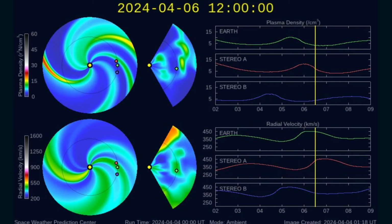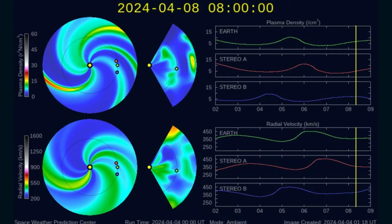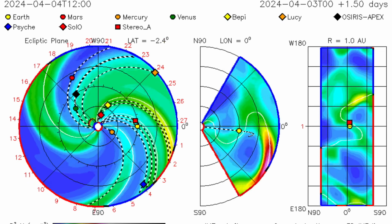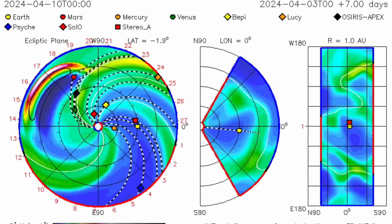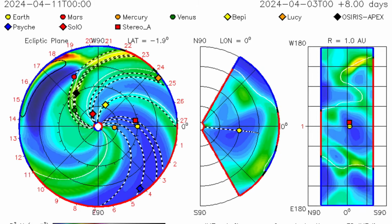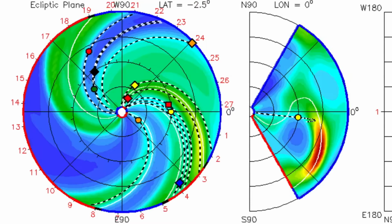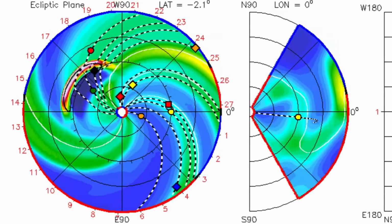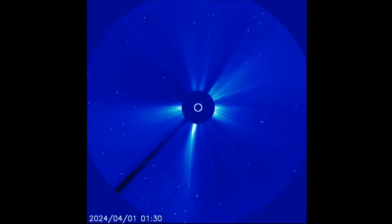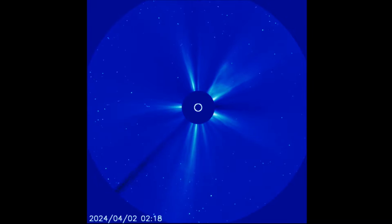Space weather prediction app here showing the space weather spiral. Not much to see here. No new CMEs coming our way. Having a look at the ISWA space prediction spiral, they are showing that large CME taking off from the backside of the sun right at Venus. And that is a massive CME. Waiting for telemetry to come in from LASCO, as that is newly detected.